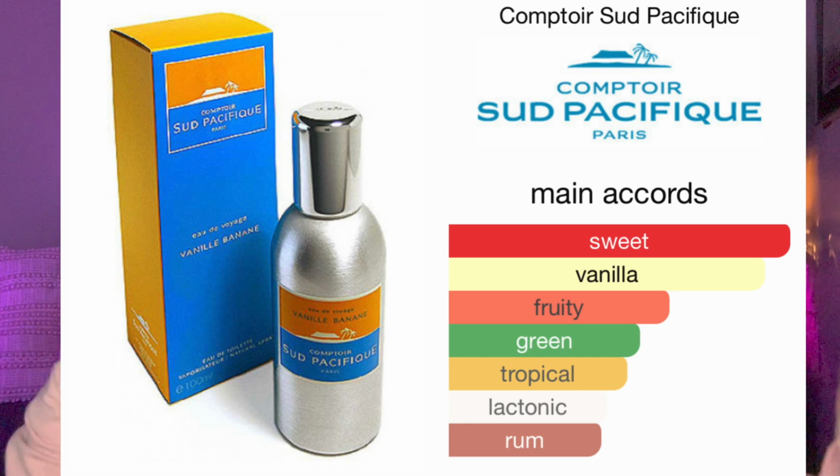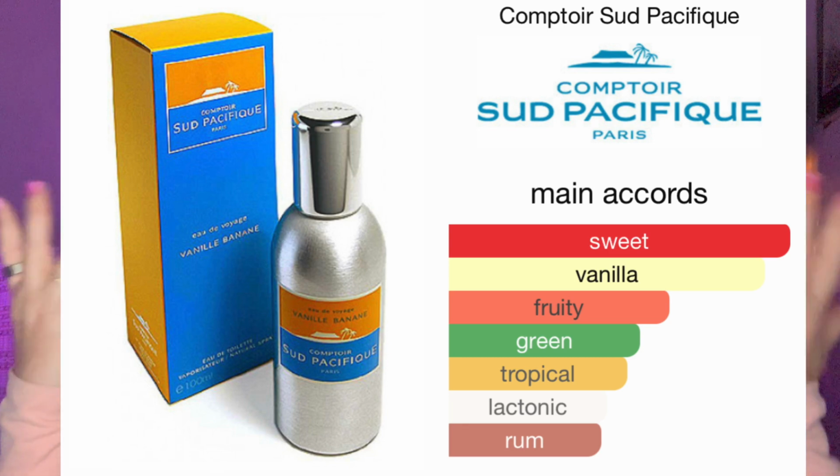The 2 fragrances from this house that I don't have anymore, but I have had the travel size in the past. I didn't choose to purchase the full bottle because I just didn't feel it lasted very long. They're the only 2 that I just didn't pick up a full bottle. One of them is very, very popular amongst so many people and I wish I loved this one more, and that's the Vanille Banane. So basically it's vanilla, coconut, banana, and like yummy, creamy whipping cream coconut. That's what you would get.